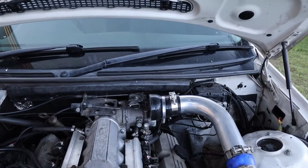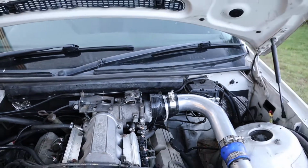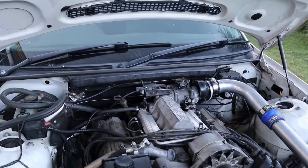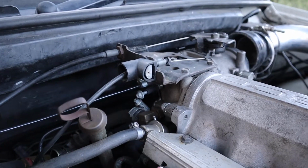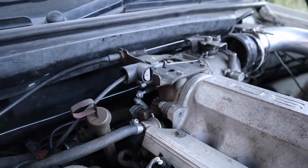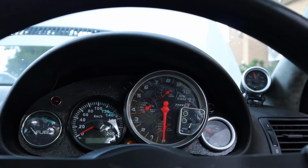I'm going to leave this intake off for now because I have a feeling there might be some water in the piping, judging by the rust that we've seen earlier. The only thing that I'm a little bit worried about is this fuel reg not being connected. It might be over pressurizing the fuel system. So we'll just see what happens. All right, so here we go.